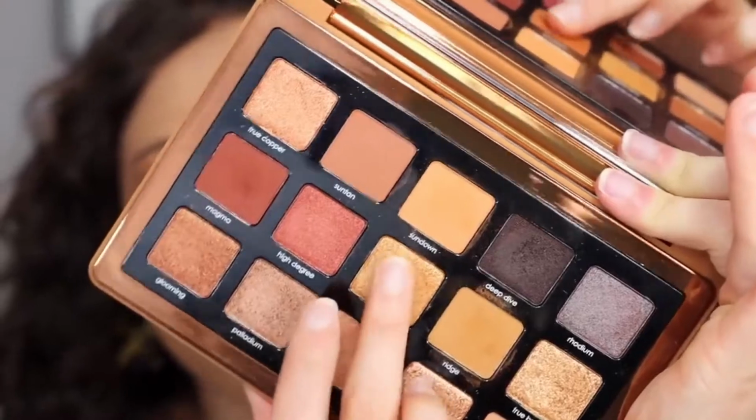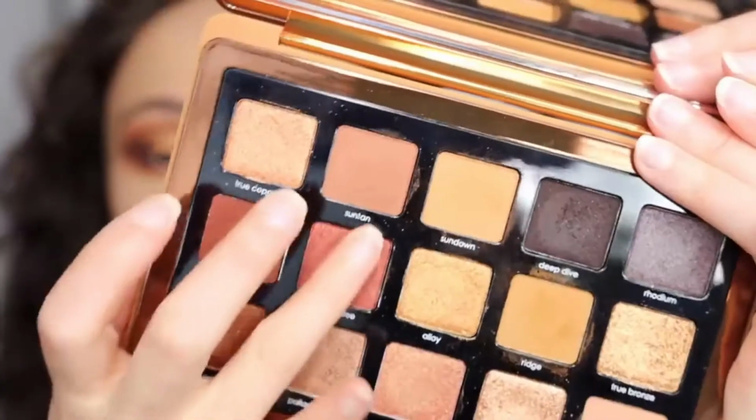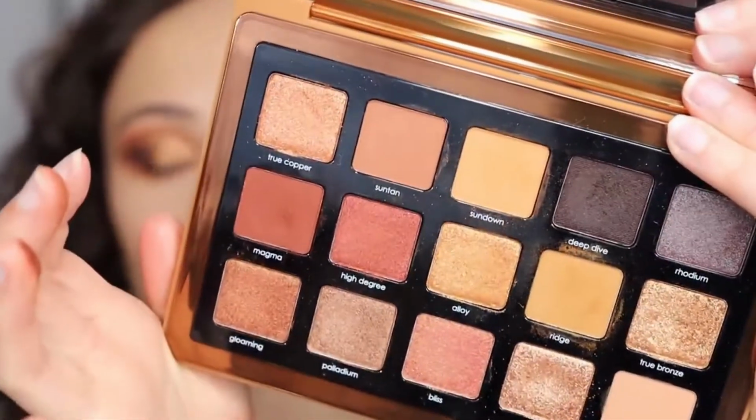And then I wanted to add a brighter glow. We're gonna take some of Alloy, which is a brighter gold shade, and I'm applying this right to the center of the lid to add a little bit of fun goldenness to the look, like so. And then I'm going in with High Degree right here.